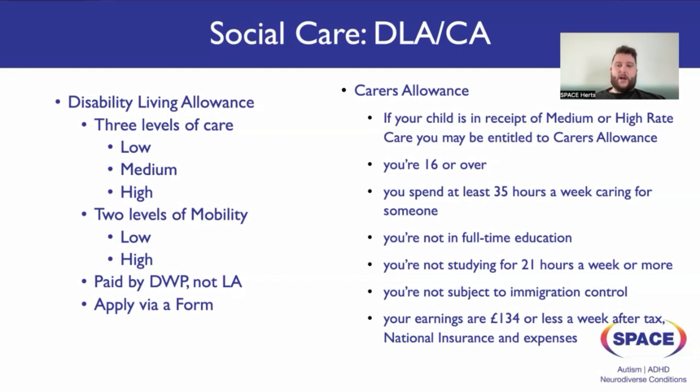Carers allowance. You may receive carers allowance if your child receives medium or high rate care through the DLA, if you are aged 16 or over, if you spend 35 hours a week caring for someone, you are not in full-time education, this is 21 hours a week studying or more, you are not subject to immigration control, and if after tax, national insurance and expenses, your earnings are £134 a week or less.